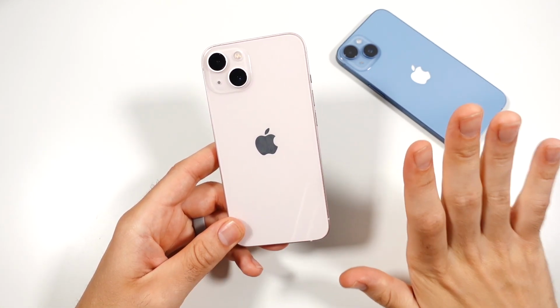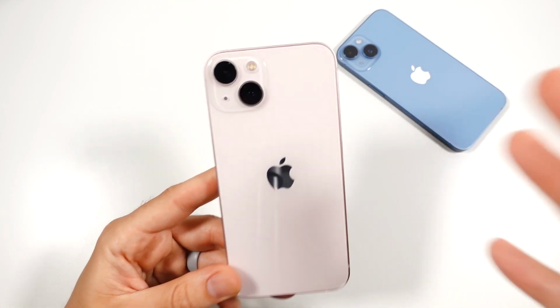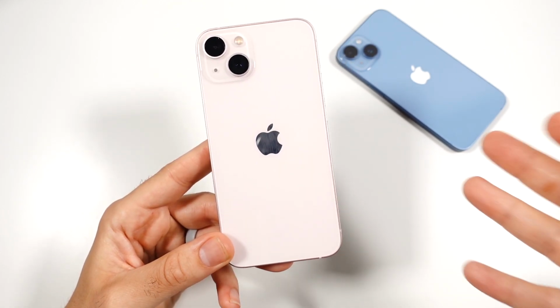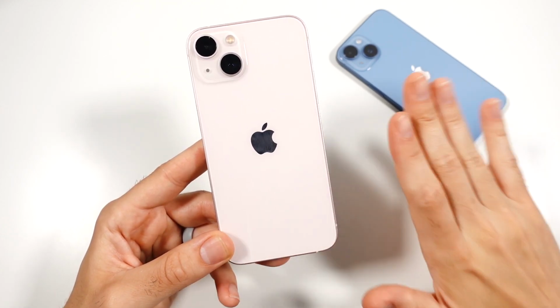I mean, there's a lot of phones these days that are really doing great when it comes to offering specs for money, but you don't get iOS. You're not getting the Apple experience. And I think this is a really solid option. You can find it around that $500 to $600 range. It's still really a great phone.